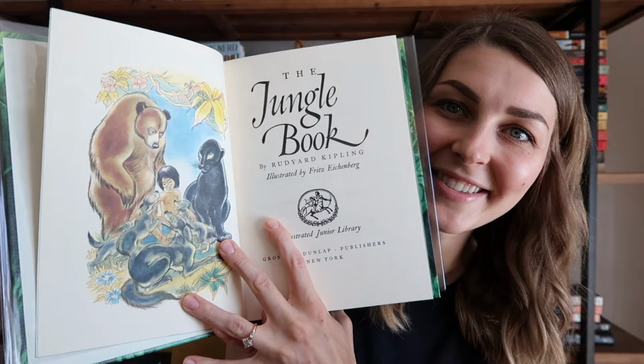Look how cool that looks. This special edition was published in 1950, and this is a children's classic that I have not read. I remember watching the Disney movie and being very fond of it, you know, The Bare Necessities. Love that song, but I've never read the original classics. So would love to change that.